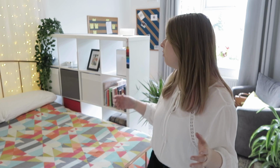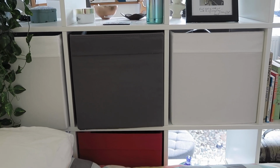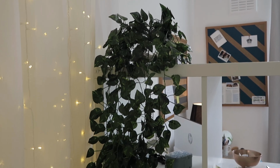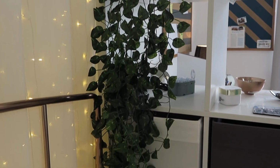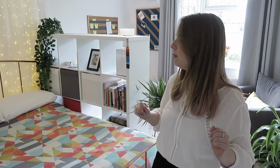I've put in my books that I use and refer to for London things, or if I just want a bit of a read in bed. And then I've used it for picture frames, bits and bobs, and I've got some boxes to again put things in but hide it from view. I have some fake ivy that is trailing down into my bed because I was a little bit worried if it was real that I was probably going to damage it.